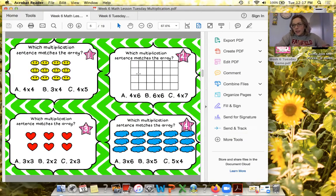Now, I've got kind of like a game for you. If we were in person in class, this would be done as a scavenger hunt around the room, and these would be your task cards, and you would have a scavenger hunt checklist to go off of with a partner. Let's do this together as though we're partners in class, okay? So, which multiplication sentence matches this array? I know this is an array not only because it tells me, but because I see equal groups, equal rows, and columns, okay? So let's count how many rows first.